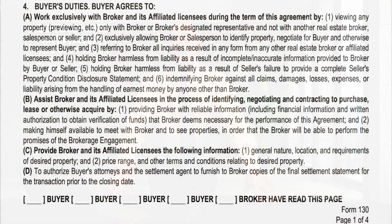Number one, viewing any property, previewing, etc., only with broker or broker's designated representative and not with another real estate broker, salesperson, or seller. And number 2, exclusively allowing broker or salesperson to identify property, negotiate for buyer, and otherwise to represent buyer. And 3, referring to broker all, not some, all inquiries received in any form from any other real estate broker or affiliated licensee. See how it says and, all of these things, not just one, not just two, and all these things.